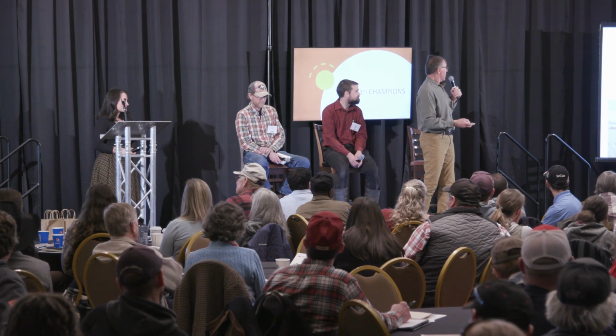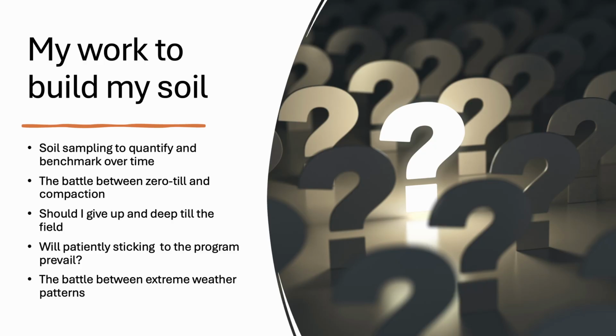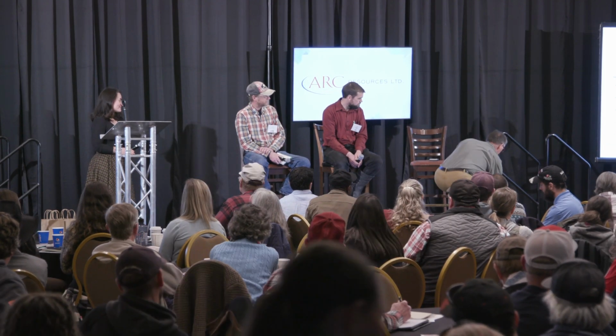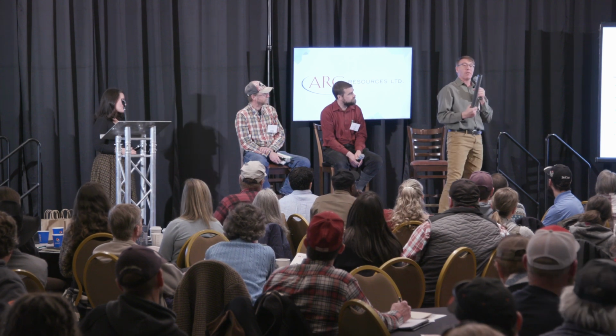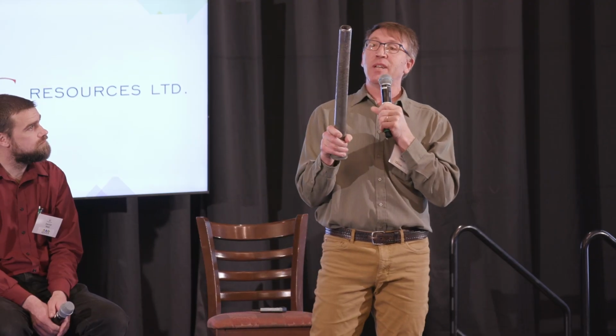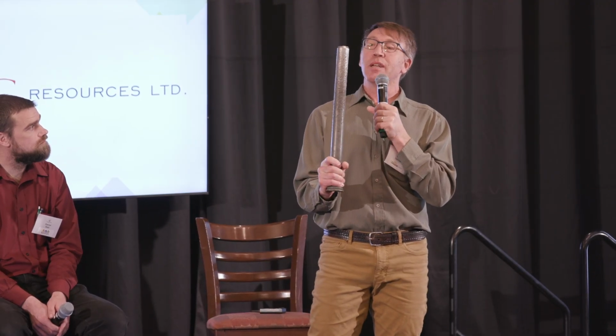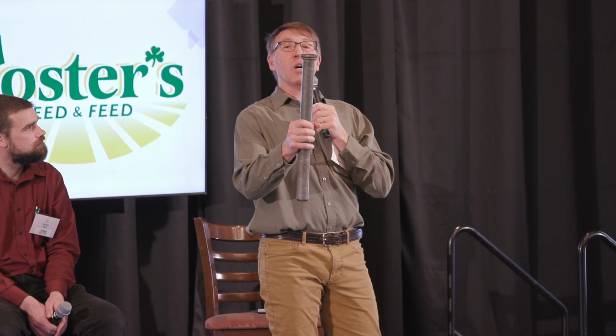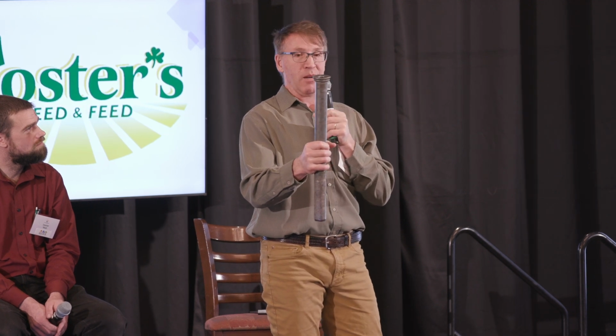Okay, moving forward. How do I build up my soil? Soil sampling. So I just brought along this guy. This is my high-tech soil sampler. It's just a piece of 1 7/8. This one's galvanized. I don't think it really matters. I beveled the end, and I beat on it. And you can see, that is not the work of a blacksmith. That's the work of a sledgehammer.